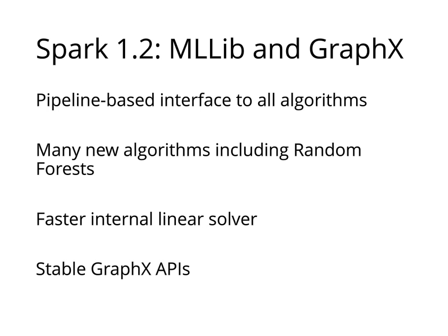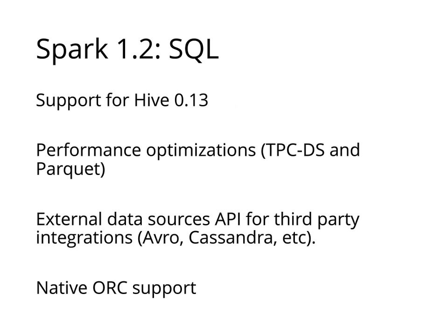Just to say quickly, for GraphX, we're going to be stabilizing some internal APIs there. Stabilizing our public APIs so that users can know we will not ever change them between releases. GraphX has been up to now an alpha component, so that's going to be a maturity event for GraphX.